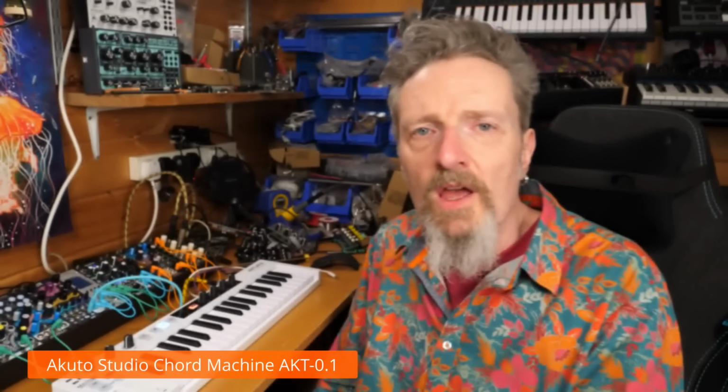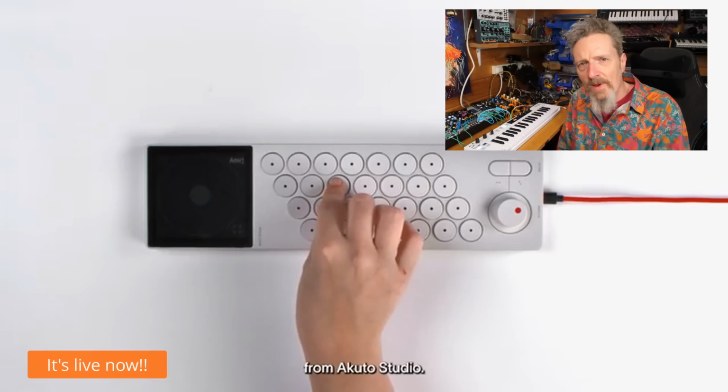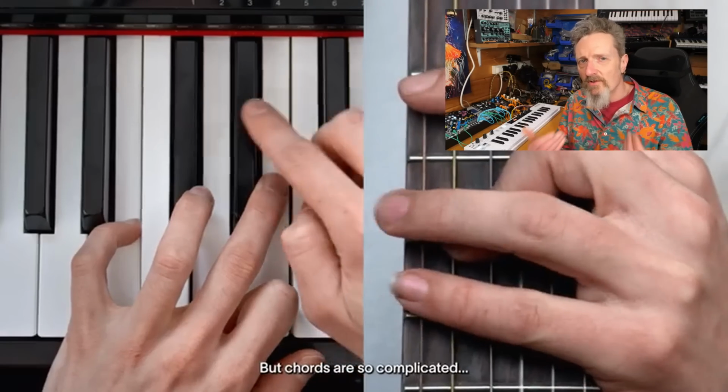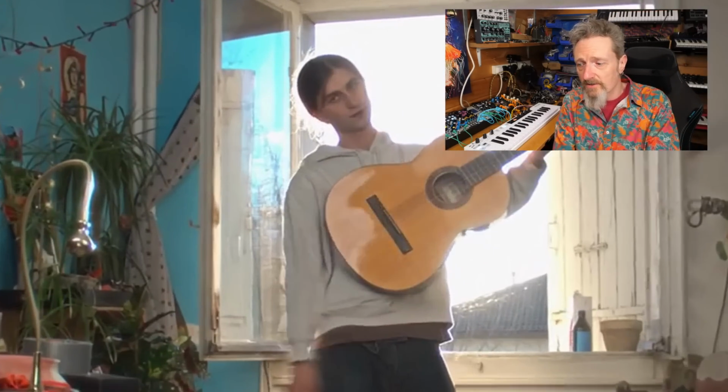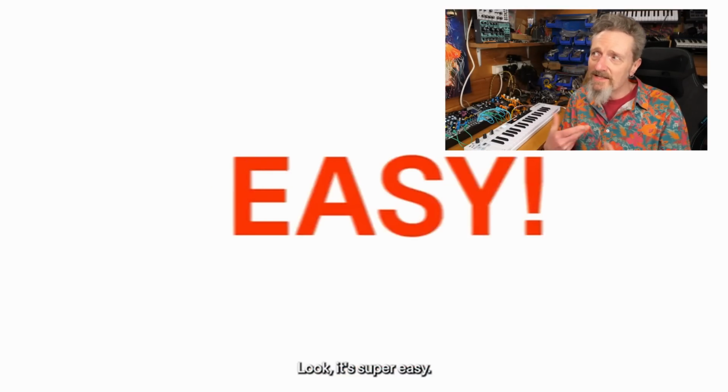Yes, marvellous. The Akuto Studio Chord Machine. This is slightly odd, slightly frustrating because they're a day away from launch. They're launching tomorrow and they've kept all their cards a little bit close to themselves over what it's really all about. You know, on the surface, because it's beautifully presented, beautifully photographed, beautifully put across. It looks very Teenage Engineering in its format, in its intention.